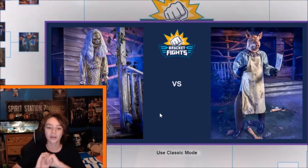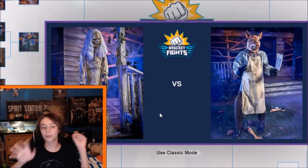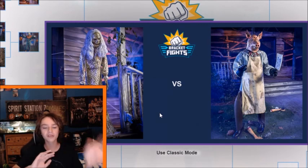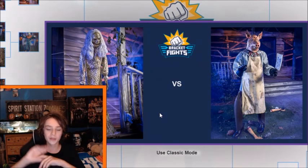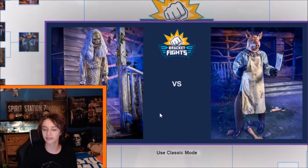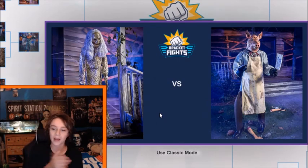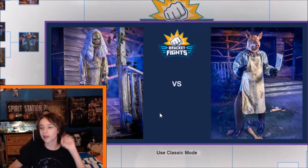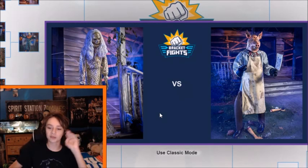Next up, we have Miserable Marie against the Butcher. So again, themes competing against each other. We have Miserable Marie, who is from the back Jack's Cave theme, and the Butcher, who is from the front Reaper's Island theme. I've mentioned multiple times on this channel that I absolutely love the Butcher. I think he's one of the most unique props that we've ever gotten from Spirit Halloween. I love the design. I love that he has a pig head.